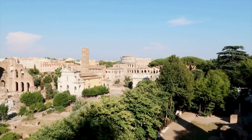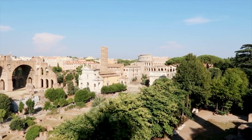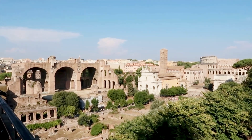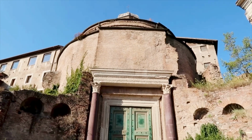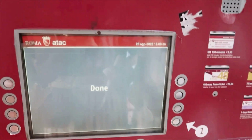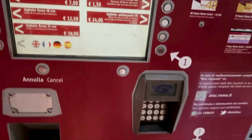So the last section of the tour, we went through the Roman Forum, which is a religious and political life symbol of ancient Rome. We walked along the Via Sacra, Temple of Venus, Temple of Saturn, Arch of Titus, and the House of the Vestals. It was such a long day because it was so hot.